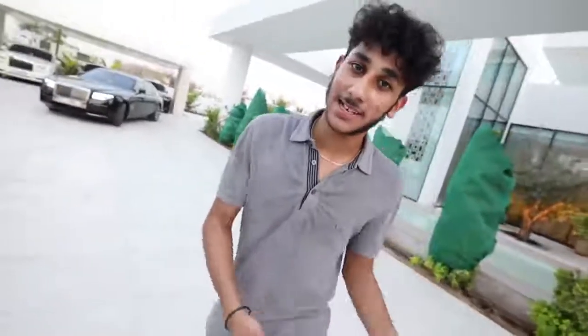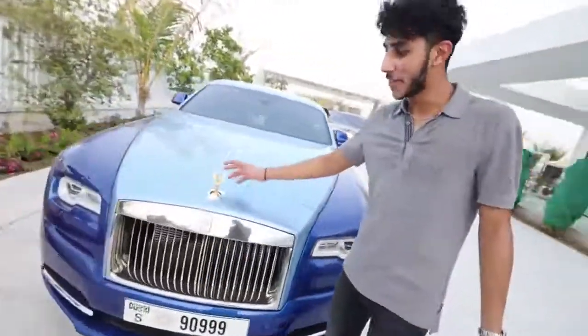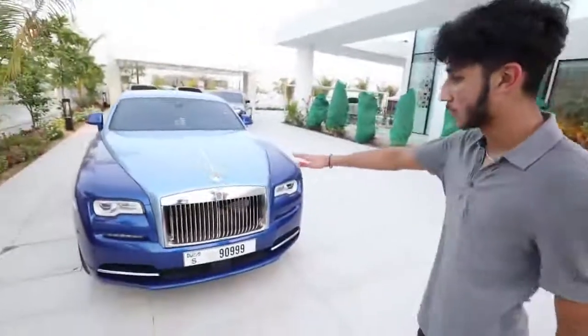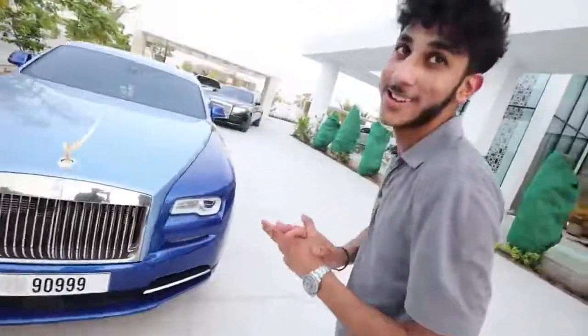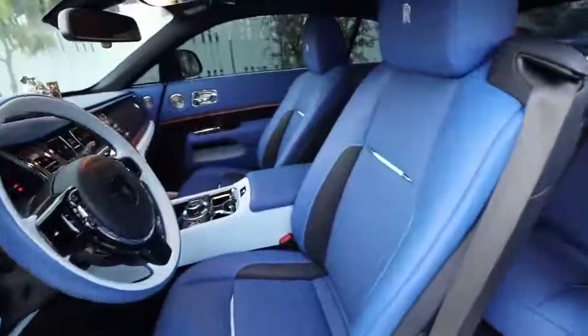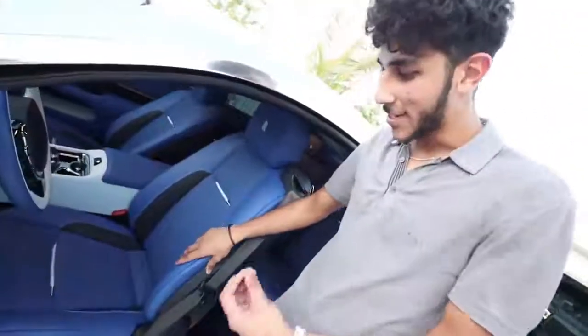So we have another surprise for you. Another car which they added to the car collection that we didn't get to see last time. Brand new Rolls Royce Wraith, as you can see. And over here, you see another 24 karat gold ecstasy. You have dark blue on the sides and light blue. And if you see the inside of this car, now that's a nice interior. Wow, guys, the inside of this car has such a fresh vibe to it.